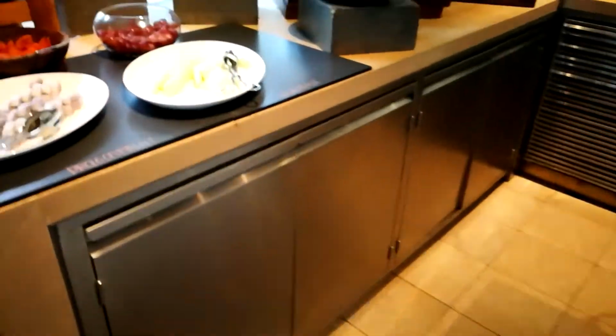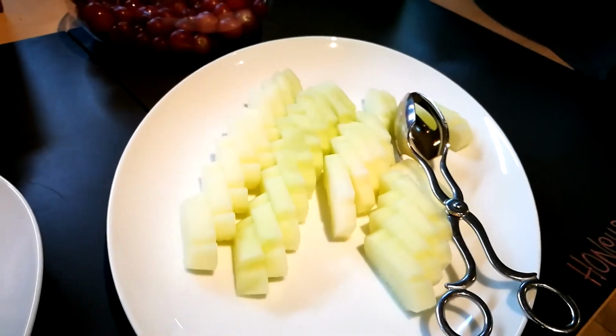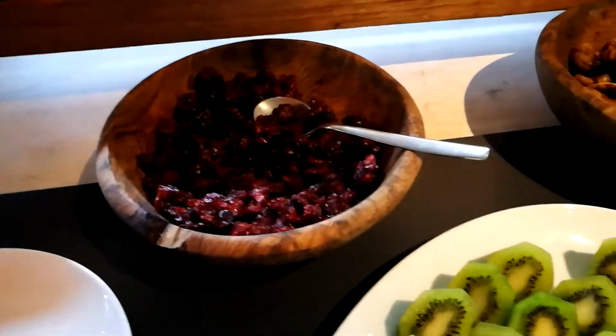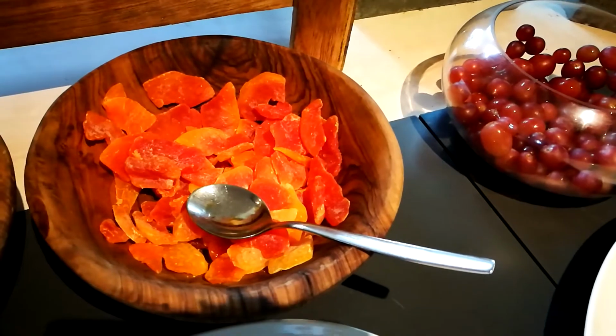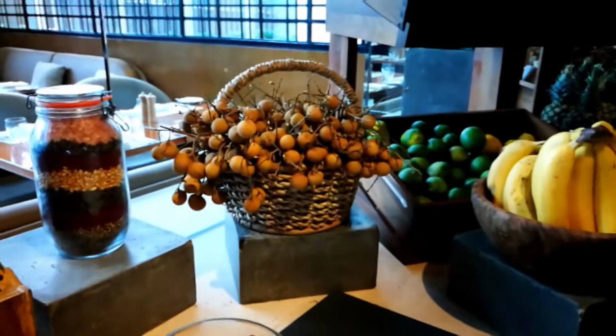They also have a fruit section, which has cantaloupe or honeydew, dragon fruit, kiwi, watermelon, red currants. I believe those are figs, and some dried apricots again. Okay. They also have longan.